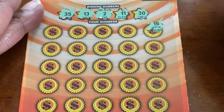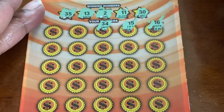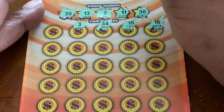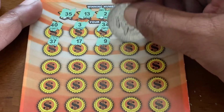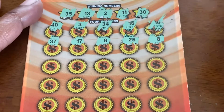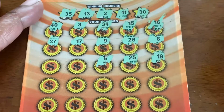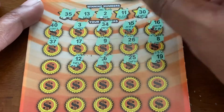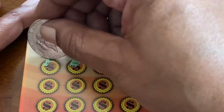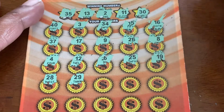Number 16, 15, 34, you know we're looking for 35, 3, 2, 40, 37, 17, 9, 26, 8, 19, 25, come on, 6, 12. I've been looking up here, because that's what we're looking for. We're looking for 11, but 12 showed up. 4, 28, 29, and we're looking for 30.